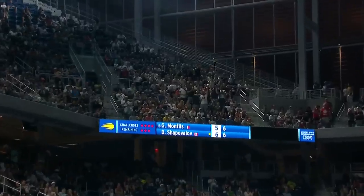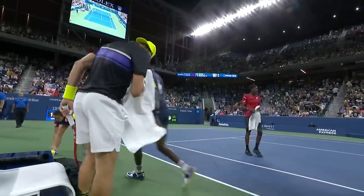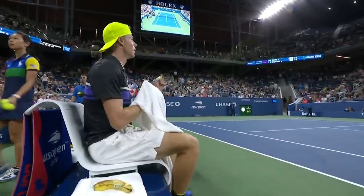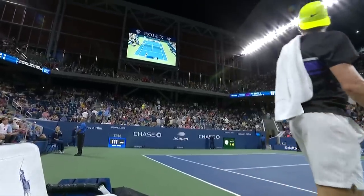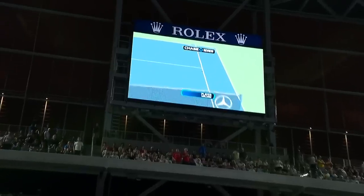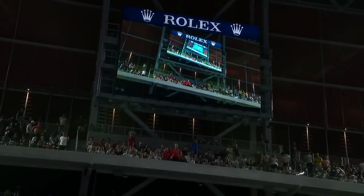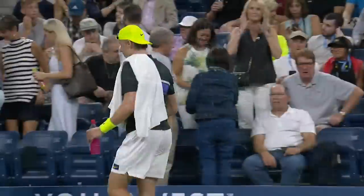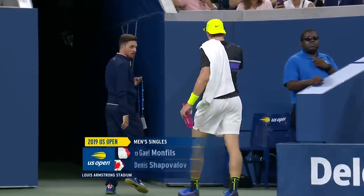Monfils challenging the call on the far left sideline. A challenge. The ball was called in. Scoreboard's changed. Denis is pretty confident he's made the serve, but we will wait for the review just to make sure. And it is good. Game and first set, Shapovalov, for the Canadian. A tight one after 45 minutes. Seven games to six.